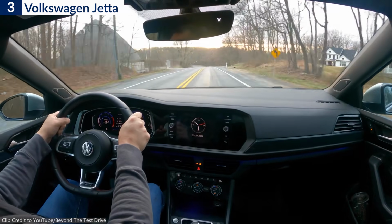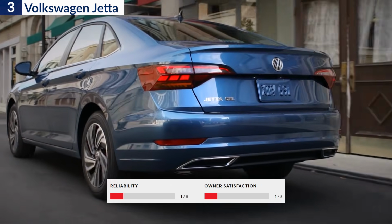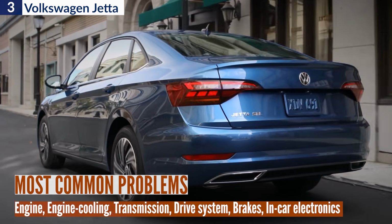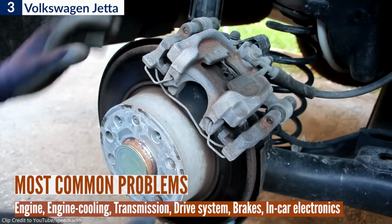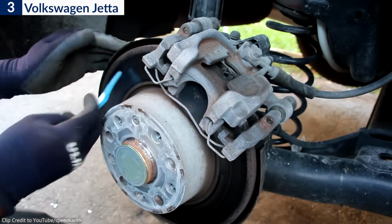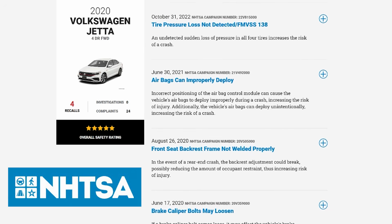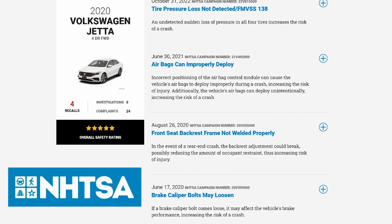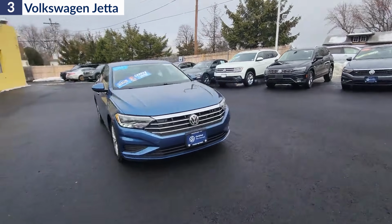According to the aggregated survey data, the 2020 model year shows poor reliability and low owner satisfaction ratings. Engine cooling, transmission, drive system, brakes, and in-car electronics were the primary trouble spots reported by owners. As per NHTSA, the car maker recalled the 2020 model year 4 times, including for issues with the brake caliper. If you're in the market for a used sedan, you would do better off avoiding the Jetta.